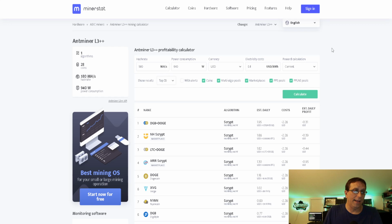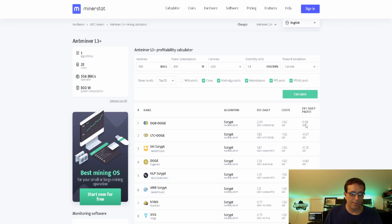So anyway, that's the L3 plus plus, L3 plus. That's what you would be getting if you were mining it right now. Obviously, not really worth it to give that a shot. There you go, 8 cents profitable.